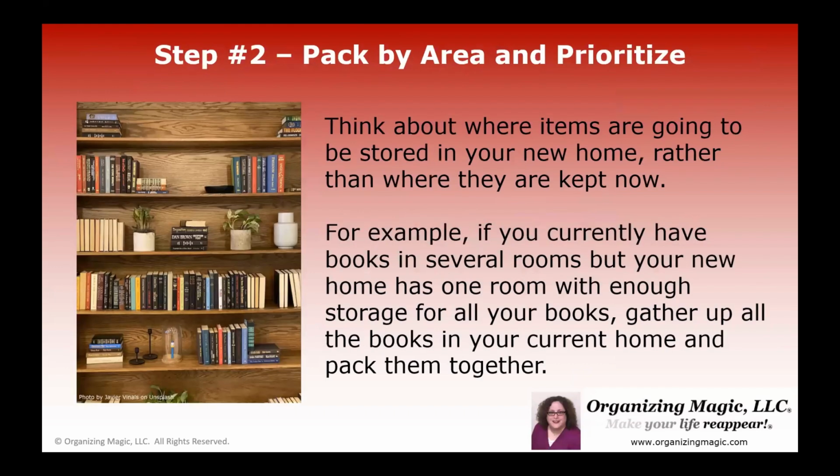Here's step 2, pack by area and prioritize. So think about where things are going to go in your new home rather than where you're keeping them now. Because a lot of times we can change the location when we move. Now, some things are not going to change. The things that you use in your kitchen, you're probably still going to use in your kitchen.